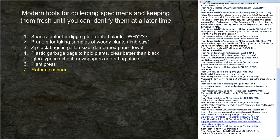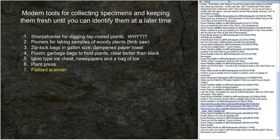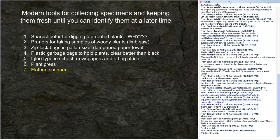Okay, here's another one we have here. Can you start your search with the ecology where you find the plant, that is, the location and the conditions? I don't know about the plants database. I think you can start with a genus if you know the genus, but I'm not sure they've got them to where you can start with an ecological, if that's what they're asking. Most of them are going to start with grasses, forbs, woodies. That's your first choice. And then you just got to dive into it, keying it out.